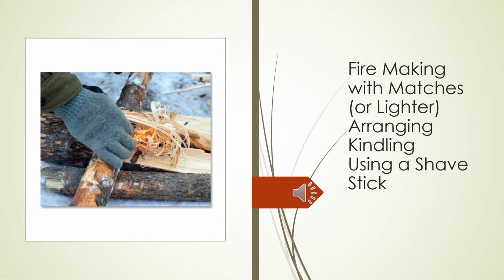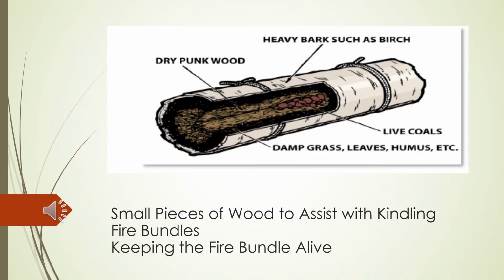Matches can be conserved by using a shave or feather stick, or by using a loosely tied fagot or bundle of thin, dry twigs. The match must be shielded from wind while igniting the shave stick. The stick can then be applied to the lower windward side of the kindling. Small pieces of wood or other fuel can be laid gently on the kindling before lighting, or can be added as the kindling begins to burn. The IP can then place smaller pieces first, adding larger pieces of fuel as the fire begins to burn.